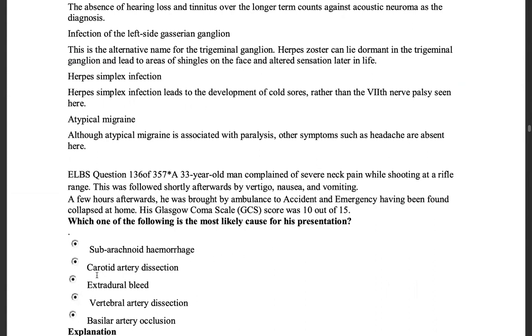Next question is, which one of the following is the most likely cause for this presentation? Subarachnoid hemorrhage, carotid artery dissection, subdural bleed, vertebral artery dissection, basilar artery occlusion. Okay, so a 33-year-old man complains of severe neck pain while shooting at a rifle range. This was followed shortly afterwards by vertigo, nausea, vomiting. A few hours afterwards, he was brought by ambulance to the ED, having been found collapsed at home. GCS was 10 out of 15.